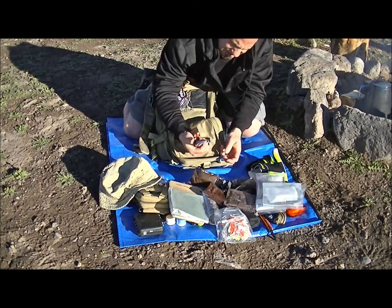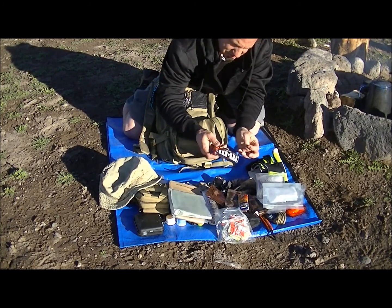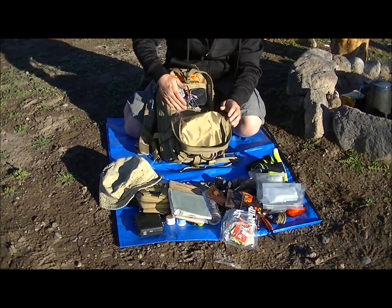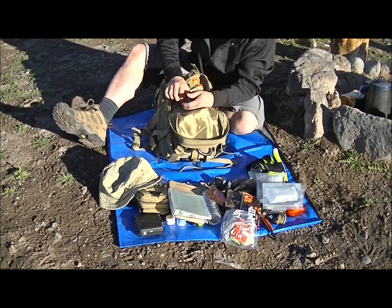Let's see what else I got in here. Some peanut butter, some calories, a chewy granola bar, some M&Ms. So yeah, if we're out and about, we get in a situation where we need food, I think we're going to be covered there.